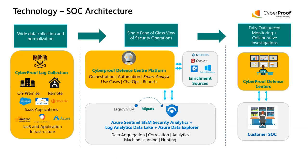So we had to make sure that we apply all these compliance needs and regulatory requirements in order to collect and store the data, and provide all that as a single pane of glass, using our own capability, which we call the Cyberproof Defense Center platform, that fits nicely into the Azure Security Stack, and then provide that as a fully managed service, working together with the customer SOC, having that full transparency and visibility that the customer was looking for.